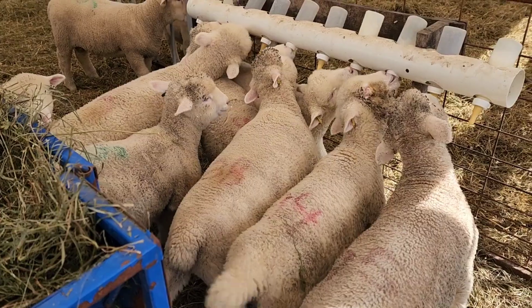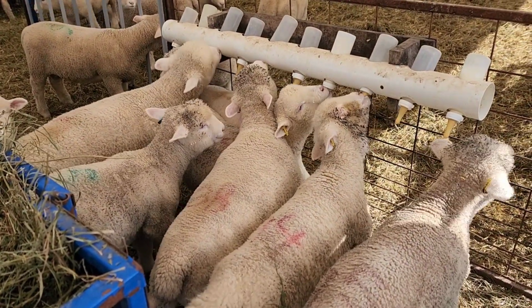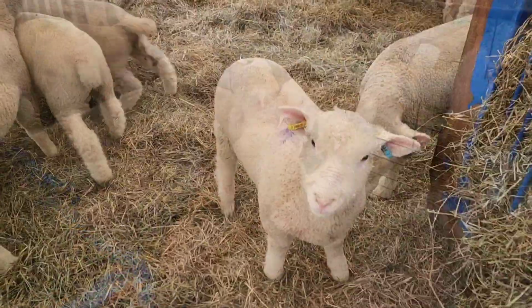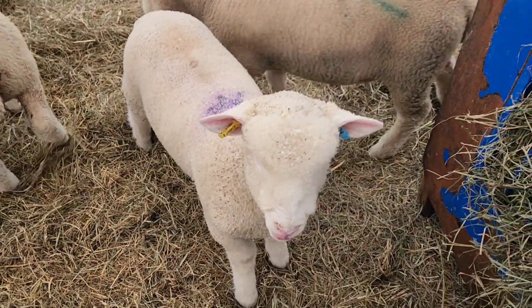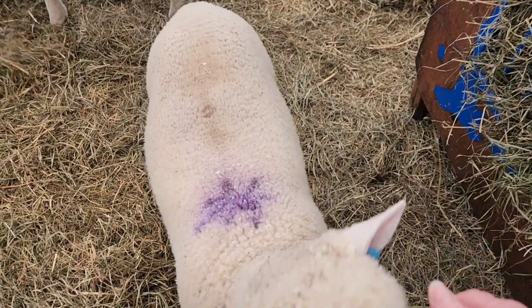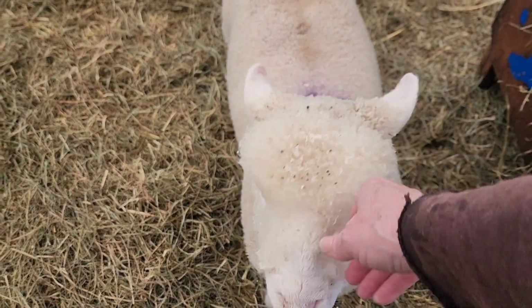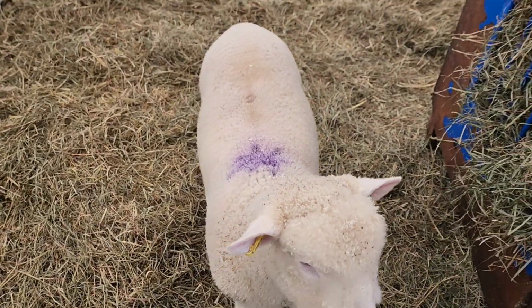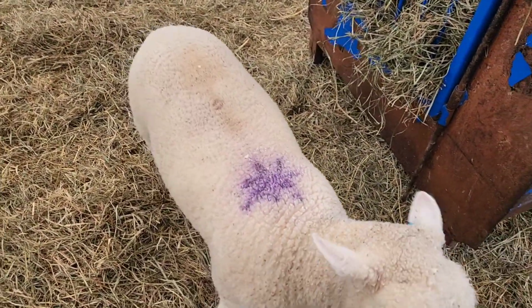They're eating creep now, so it's time to gradually wean them off. Was that a good bottle? Little mister here is the only true 100% bottle baby. The other ones that you saw at the feeder were top-ups. And he's in great fettle, as they would say in the UK.